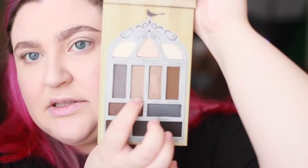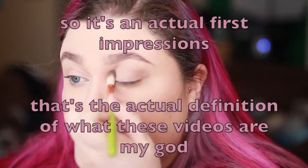And I'm going to go in with the color Hide and Seek, which is this kind of neutral brown. It's a nice gray taupey cool shade. So I guess this isn't really like a review. It's more of like, watch me put my makeup on and hear my thoughts about it later. That's basically what this is.